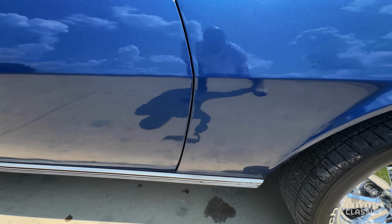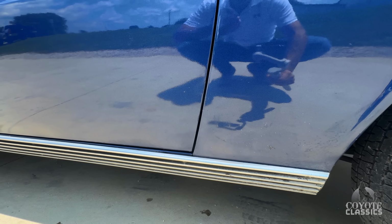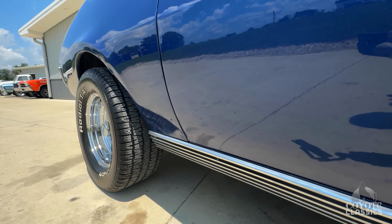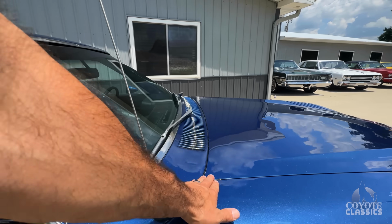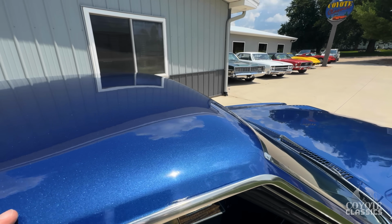Yeah, that's it. Bottom of the front fenders and the door and the lower quarter here are awesome. Very, very solid. I don't see a blister anywhere in that. And this paint is 20 years old, right? But the back of the hood lines up good, both sides. Windshield looks good. Again, not metallic in the sun.